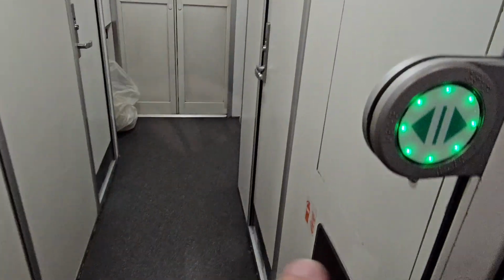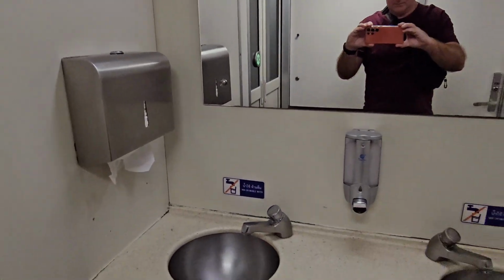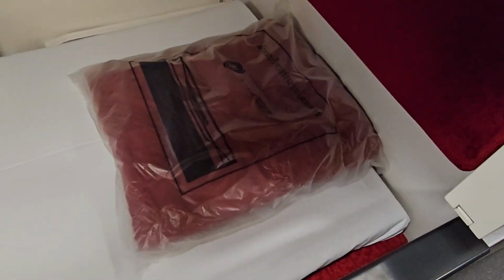I took the opportunity to go down to the bathroom area, which is at the end of each carriage. There's a urinal, also a sit-down toilet, two wash basins, and a mirror. By the time I got back into the carriage, the bed was made up.